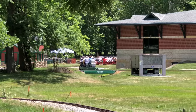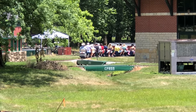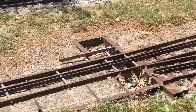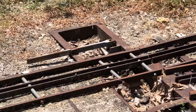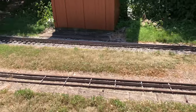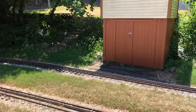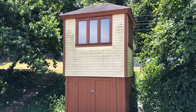There they go, way over there. And here's a right-hand turnout. Now this track is out of service. They're completely redoing the layout and they're putting in 3-foot gauge track. That should be done around December of this year.